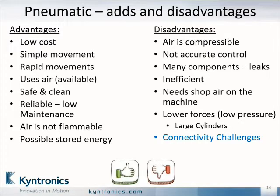So pneumatics, going through those: low cost, simple movement, uses air, which is plentifully available today. Safe, clean, reliable, air is not flammable, just a bang-bang, low cost solution. Nice, nice solution out there. Some of the disadvantages: challenging to control. Air may not be available everywhere. It is inefficient. The lower forces type thing and the connectivity.